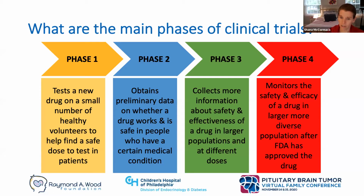Phase 3 trials tend to be larger. They follow up on phase 2. They collect more information about the safety and the effectiveness of drugs in larger populations and may also test different doses. After phase 3 is typically when a drug would be approved by the FDA. And then phase 4 studies continue to monitor the safety and efficacy of those drugs in a larger and more diverse population that might be appropriate for clinical use.